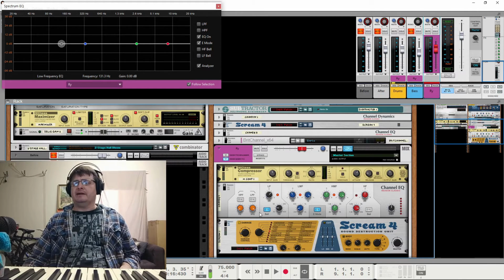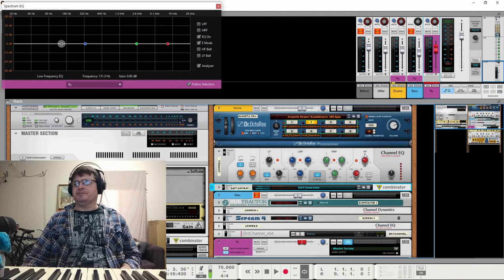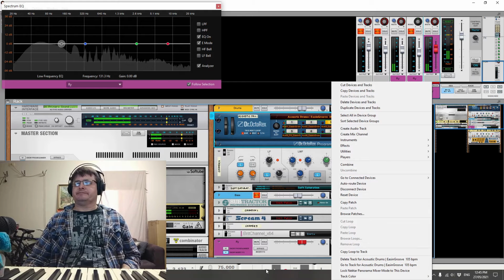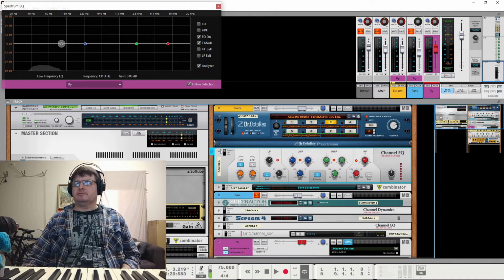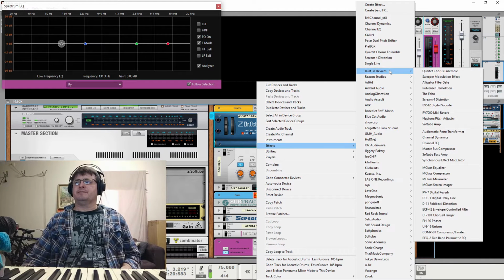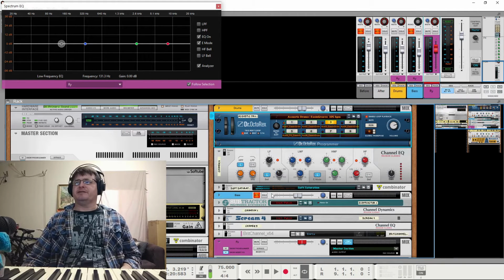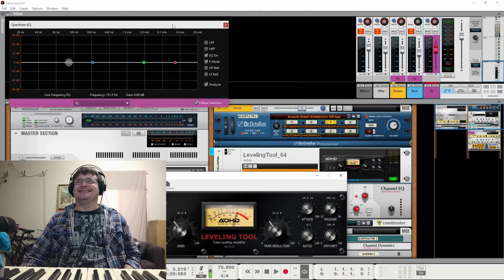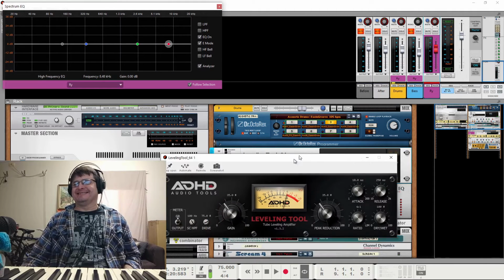We will look at compression. And for the moment, we will do it before our EQ. Let's pull in this guy, the old leveling tool. VSTs are a pain.